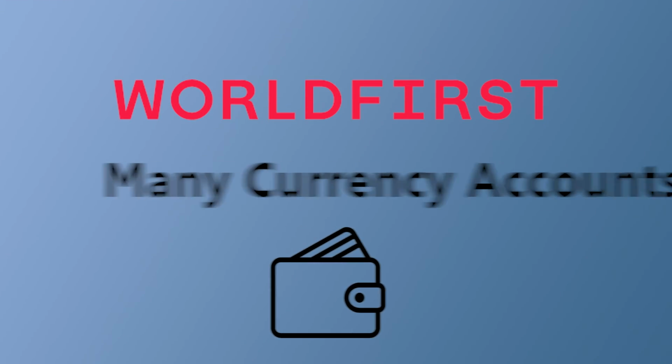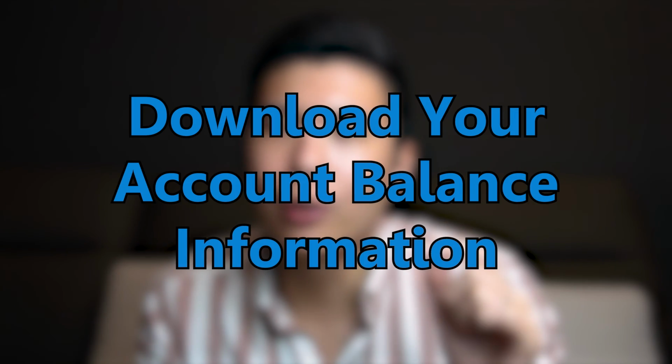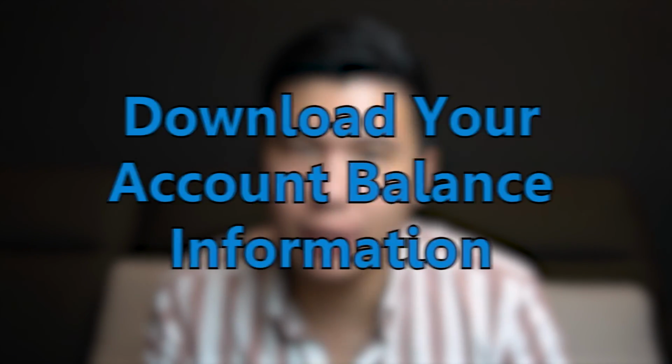The fourth feature I like about WorldFirst is that they have a lot of currency accounts. They have 19 currencies that they accept, and opening a wallet is really easy. You just go to manage on my account, then click on the currency you want, and voila, it's created. And what they do differently is they allow you to download your account balance information, and that makes it really easy to integrate with Amazon.